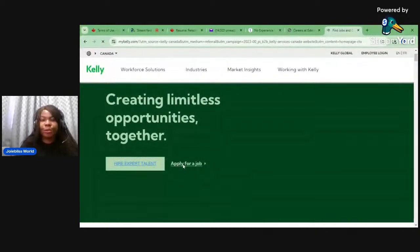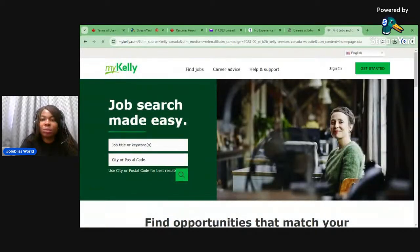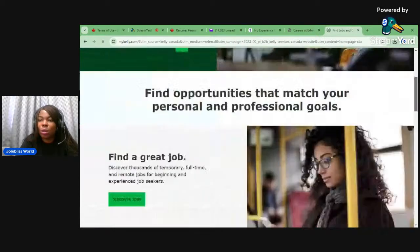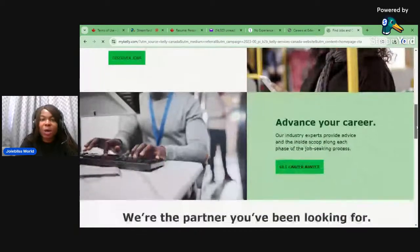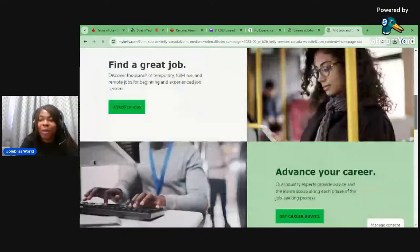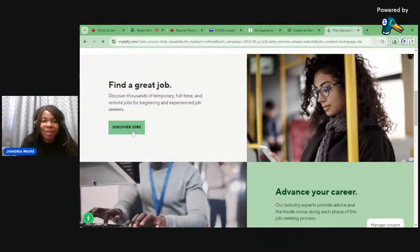Apply for a job. If you are keen on getting a job for the purpose of relocating, just make all these recruitment agency sites your home. Discover jobs of temporary, full-time, and remote jobs for beginning and experienced job seekers. So let's discover the jobs they have here and see if you fall into any of these jobs.